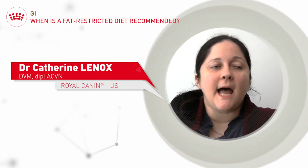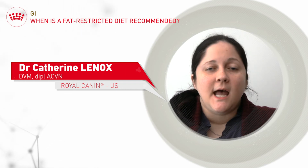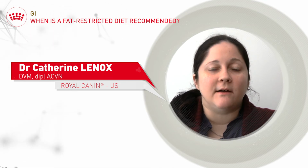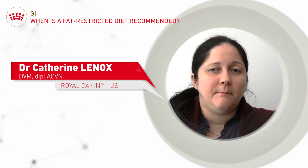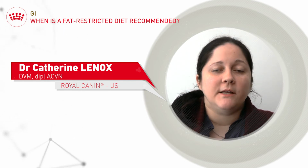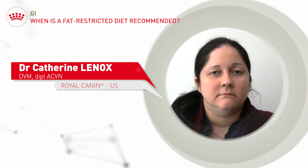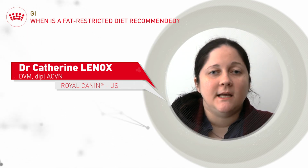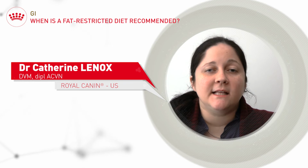So the length of time that a pet, or dog especially, needs to be fed a fat-restricted diet will depend on the condition, but in many cases, lifelong fat restriction is necessary. I think about acute pancreatitis patients. If they have never had pancreatitis before, and you know why they got pancreatitis because they ate something out of the trash or whatever, and they don't have hyperlipidemia, then I may consider switching them back to a moderate fat diet later on.